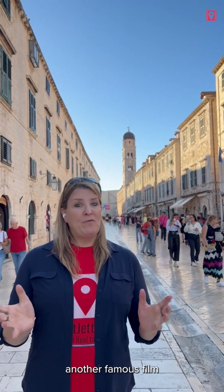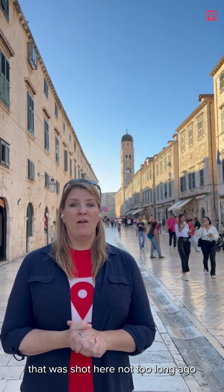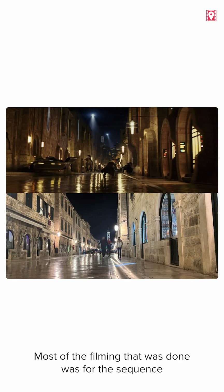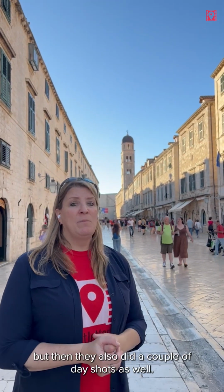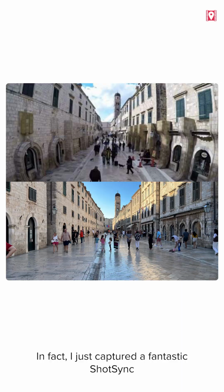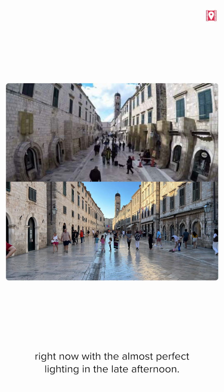Besides all the fantastic Game of Thrones filming locations which the Old City of Dubrovnik is really known for, another famous film that was shot here not too long ago is Star Wars Episode 8, The Last Jedi. Most of the filming was for the sequence in the film about Canto Bight, the casino planet, and it was filmed right along this street here. They did mostly night shots, but they also did a couple of day shots as well. In fact, I just captured a fantastic shot right now, with almost perfect lighting in the late afternoon.